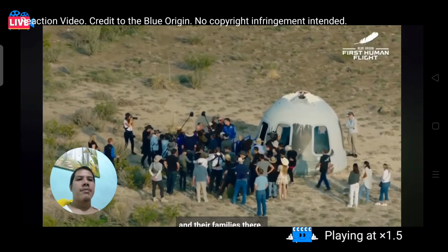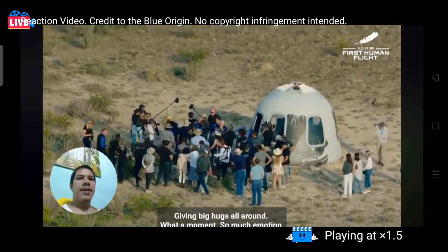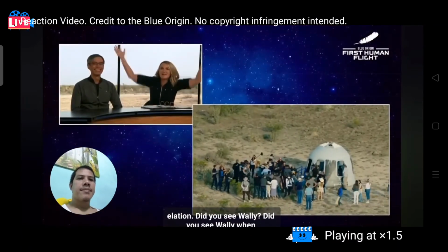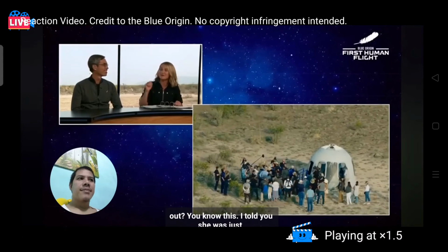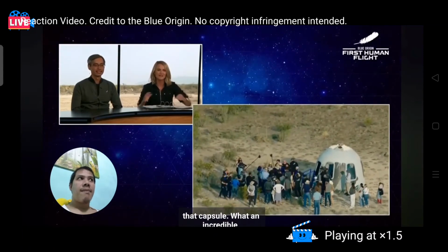Families there giving big hugs all around. What a moment. So much emotion from all of them. The elation. Did you see Wally? Did you see Wally when she came out? I told you she was probably going to do a cartwheel as she came out of that capsule. What an incredible, incredible day.